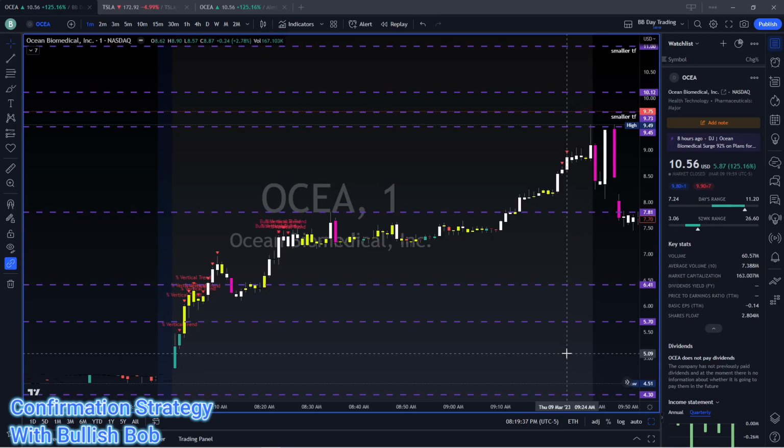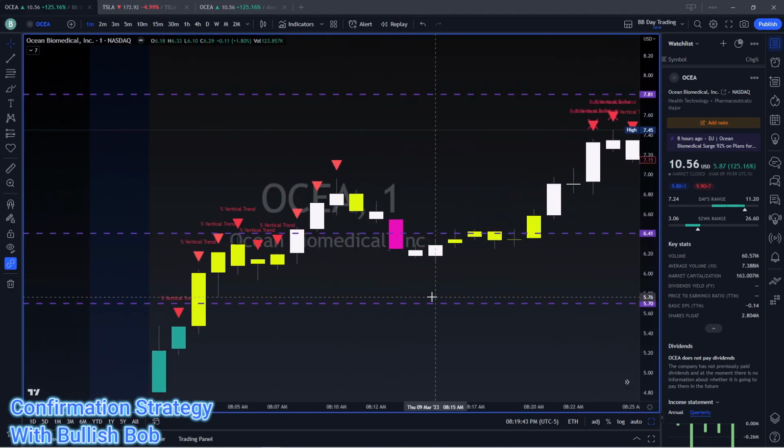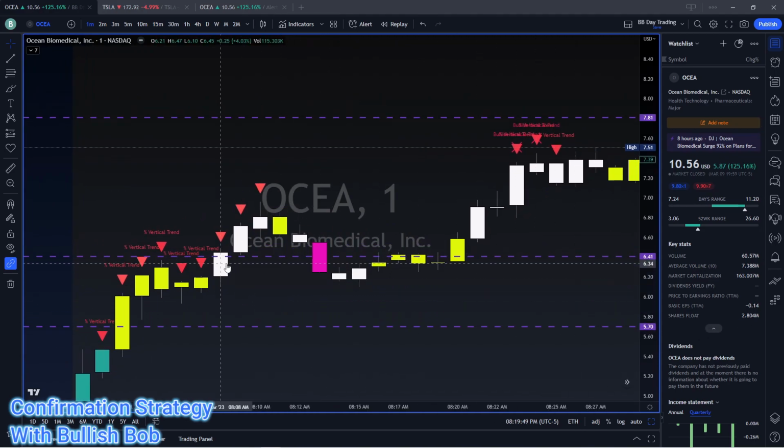Well, team, we finally got ourselves an A plus setup. Ticker OCEA gave us our A plus setup. It was a stock over $2, had a share float under 25 million shares. We had a volume candle, volume stick, close above our predetermined resistance, 6.41, and sure enough, we went up to that $7 level and hit target.